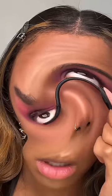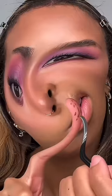Mascara. I got this. Oh my goodness. Ooh. Oh, that was easy. Freckles. Why does my finger look like that? Oh no. Pink.